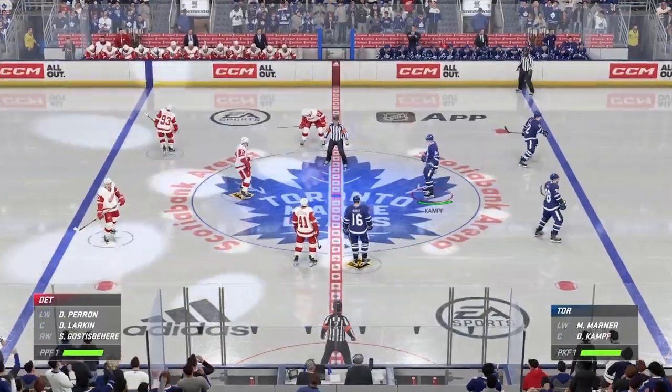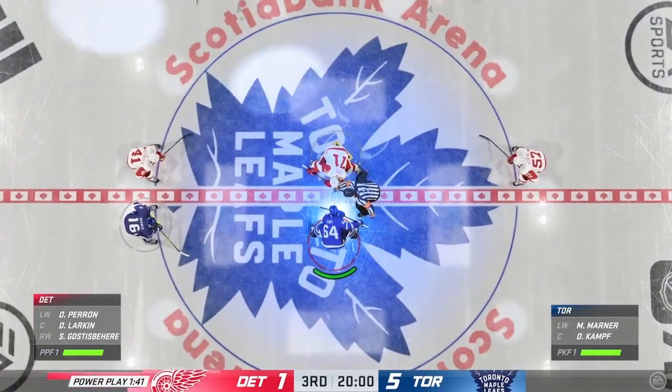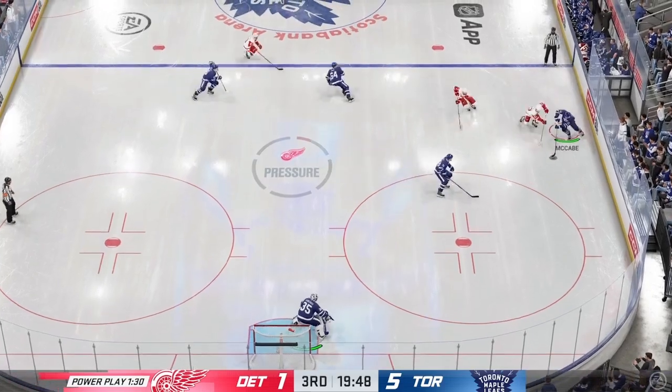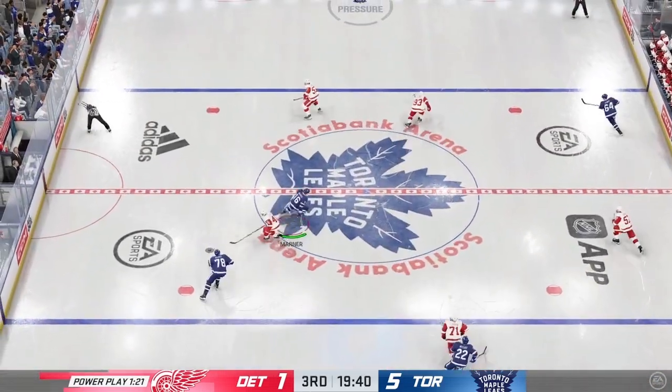Two down. One to go. Third period. They're ready to drop the puck. The Red Wings go right back at it on the power play here and win the draw to start the frame. Oh, he got rocked and tucked right into the opposition bench.